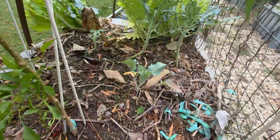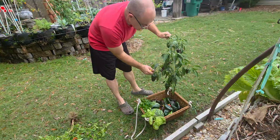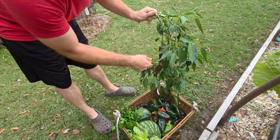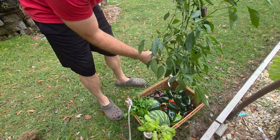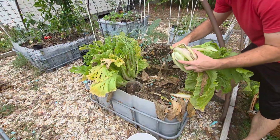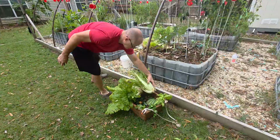Ah, well, maybe this guy will have a chance to grow. That's the idea, at least. He was getting shaded out. Lots of peppers on there. See what we can use off of that. And then I can replant in here.